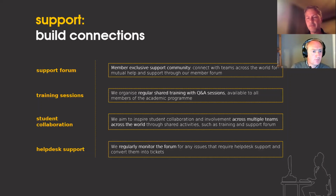We're trying to promote as much as we can collaboration across multiple teams and across multiple establishments through the training and the support forums. And while we don't provide individual help desk support, we do regularly monitor the forum for particular issues, and if particular issues come up that require our help, then we will convert them into tickets, which is our way of managing the problem internally.